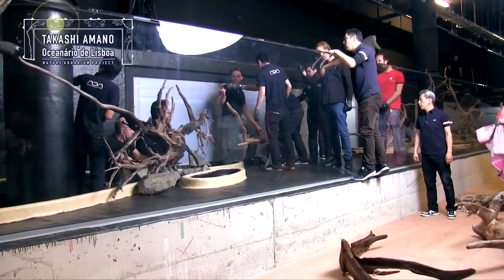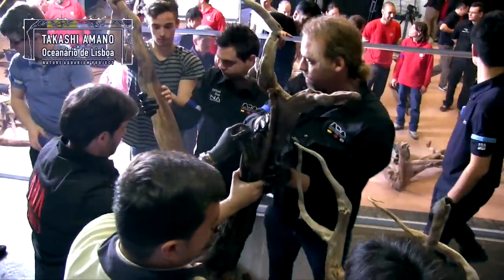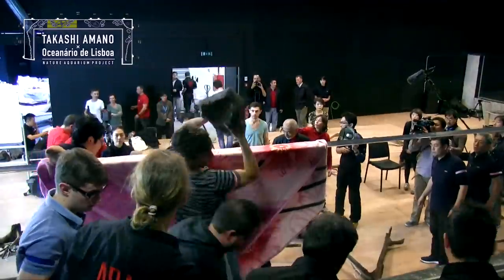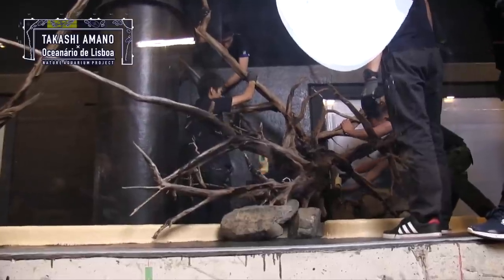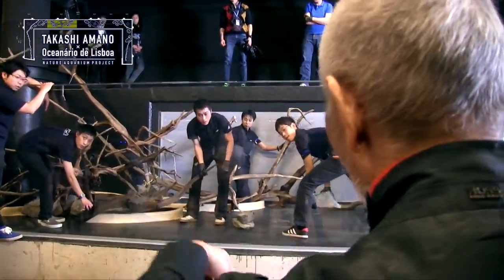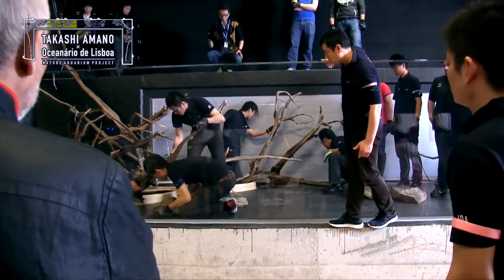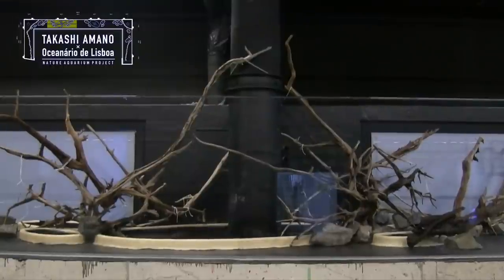Next, working on the front left side of the layout. The composition is arranged in clusters while considering the overall balance of the tank. Stones are used to secure unstable driftwood. To avoid the driftwood overlapping when seen from the front, their angles have been slightly adjusted.